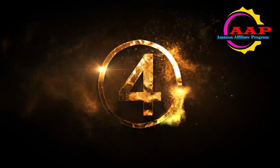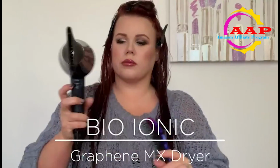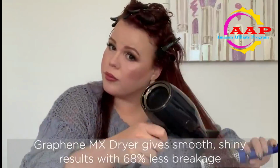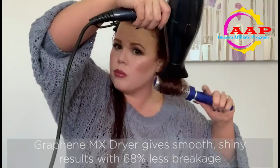Number 4. Conair Infinitipro 1875W Salon Performance. Included attachments: 1 concentrator, 1 diffuser. Cord length 5 feet 7 inches. Reasons to buy: Affordable. Cool setting locks into place.